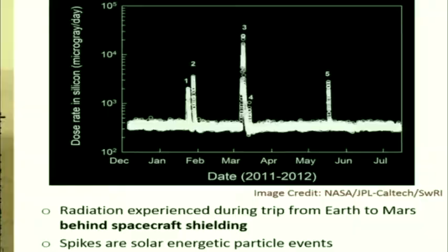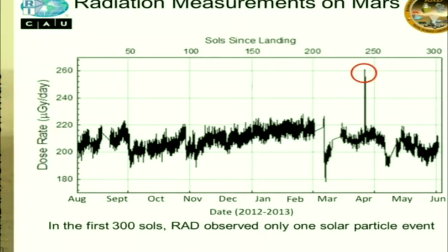Particle events. We don't necessarily know how many we're going to get. Here is an example of what the radiation instrument has measured on the surface. Again, there are some fluctuations that have to do with maybe diurnal changes and other things, and then in this example, in the first 300 sols, we just had one of these big particle events. But those particle events are big drivers of, I think, the amount of radiation that's experienced.